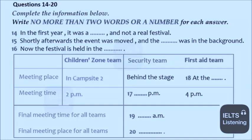The first year we put on a festival, we called it the Mountain View Pop Concert. And it was a pop concert rather than a festival. We held it inside the castle, and you could see the mountains in the background. It was very small and personal.